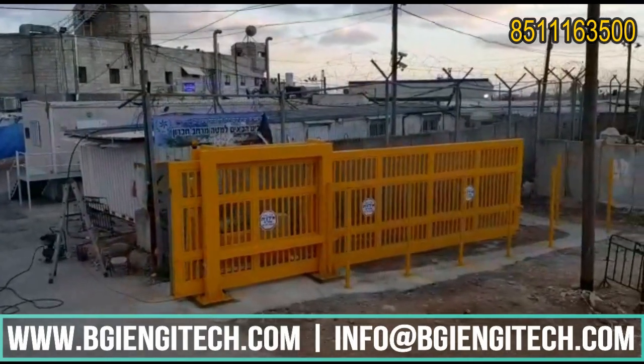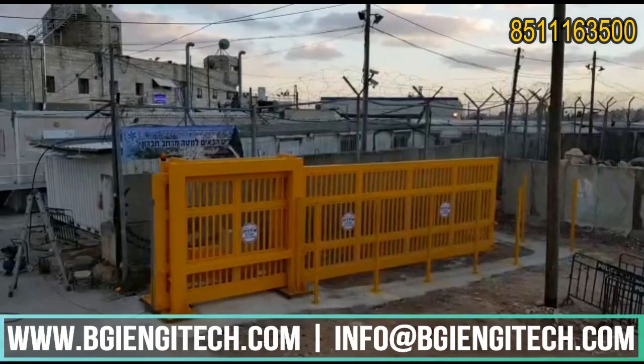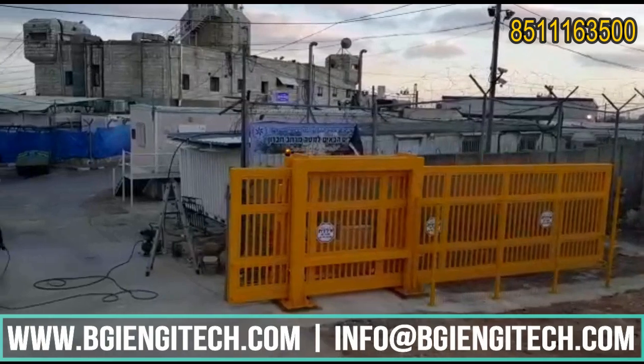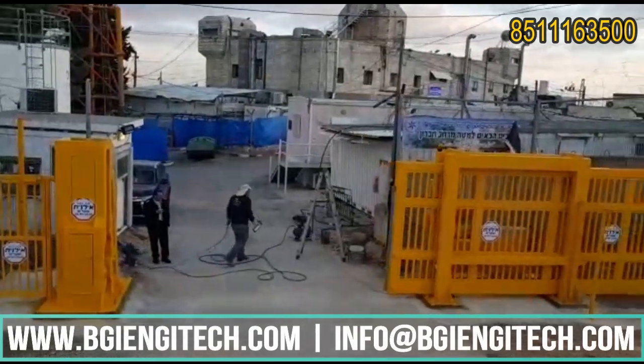BGI as a company has offered crash-rated gates, and the company has extensive experience in the manufacture and installation of gates the world over. These gates can be customized to your requirements.